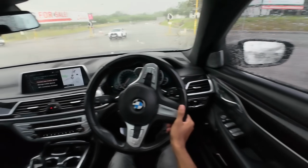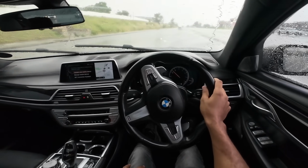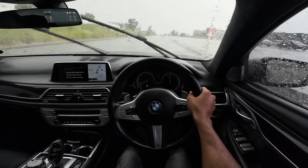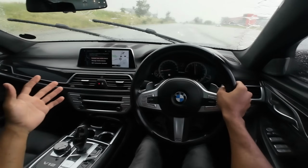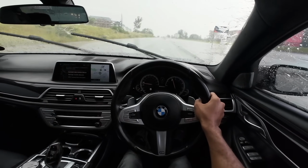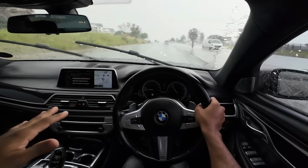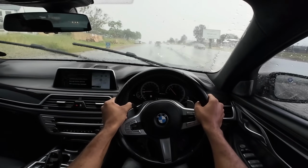Just wanna pull a U-turn here. Also, the power is so effortless, the way you can just pull away. It also has X-Drive 4-wheel drive, so even in conditions like these, you have no worries at all.